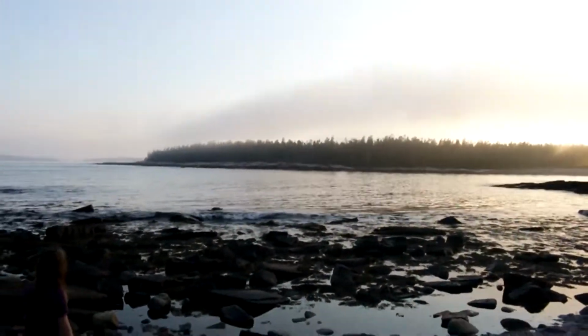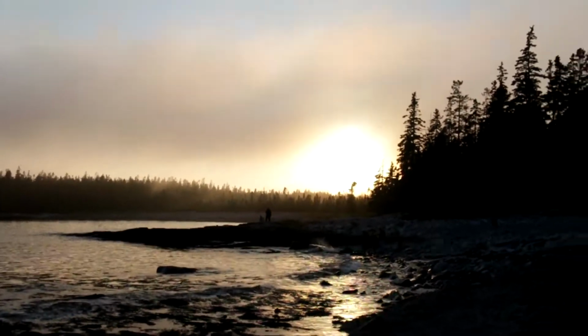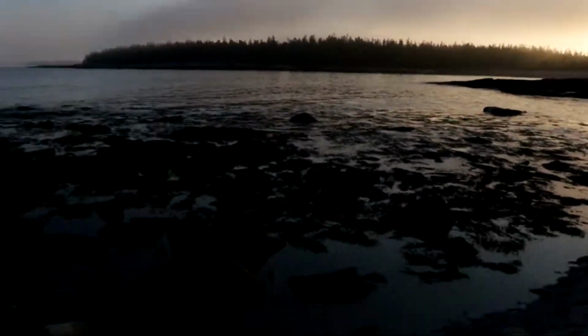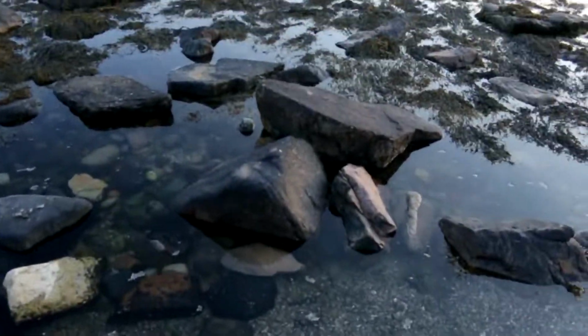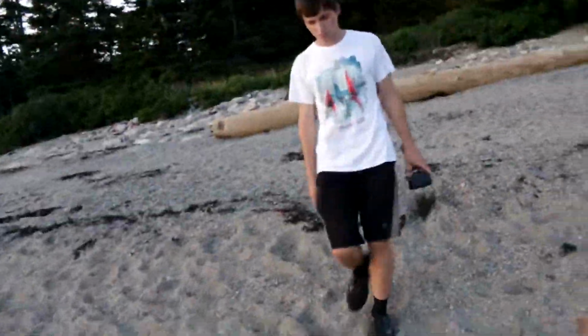Okay, so we are making a conclusion here. That actually looks really dope, right there, because of the sunlight and whatever. But so yeah, we're done looking for starfish. We looked for about, I don't know, a couple hours, and we can't find any. But Katie did find that lobster claw, which you saw. Don't know what we're doing next. Oh yeah, we're going to a lighthouse. So I guess I will see you there.